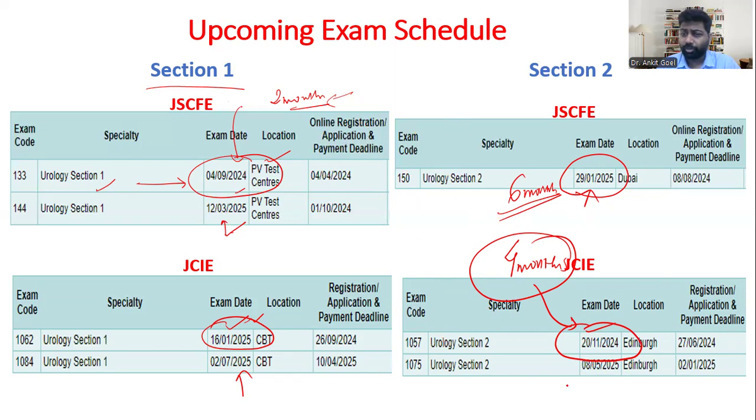If you are appearing for Section 2 in May 2025, this is not the right time to start preparation. You have plenty of time. You can start preparation towards the end of this year, so there is no need to join the course right now.